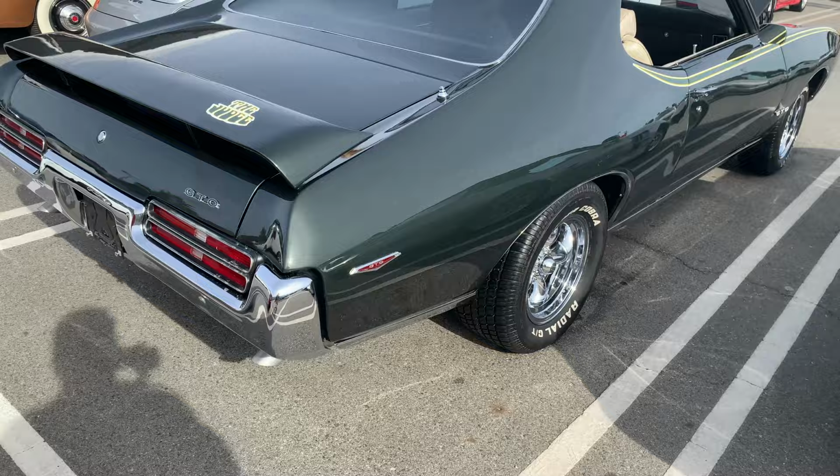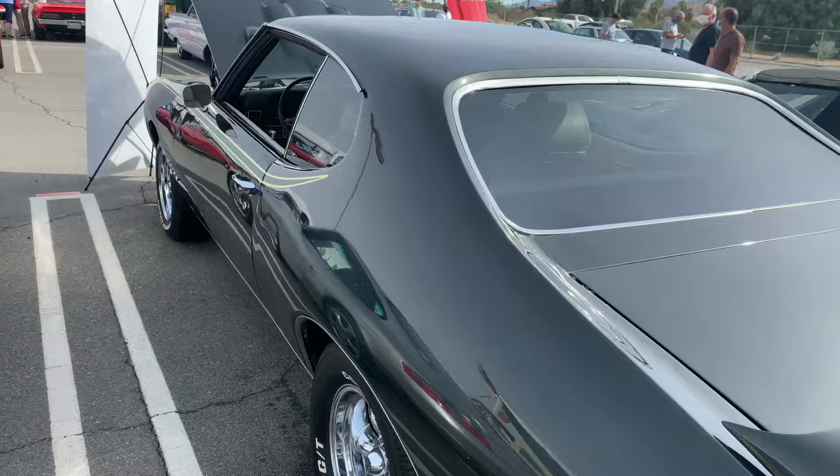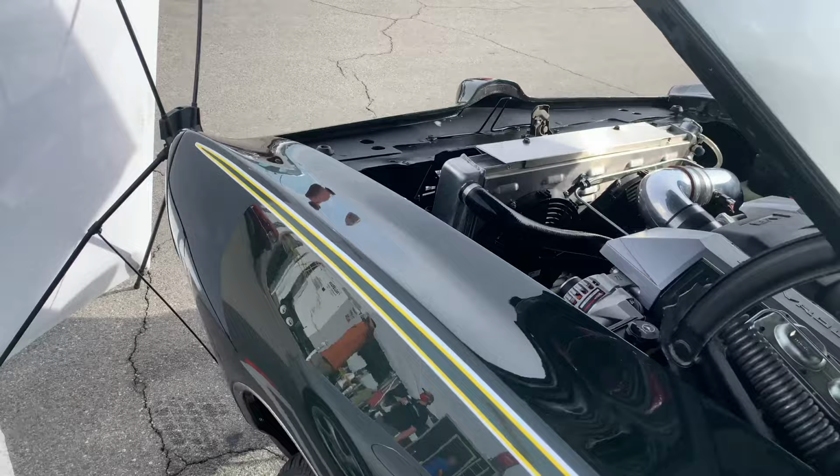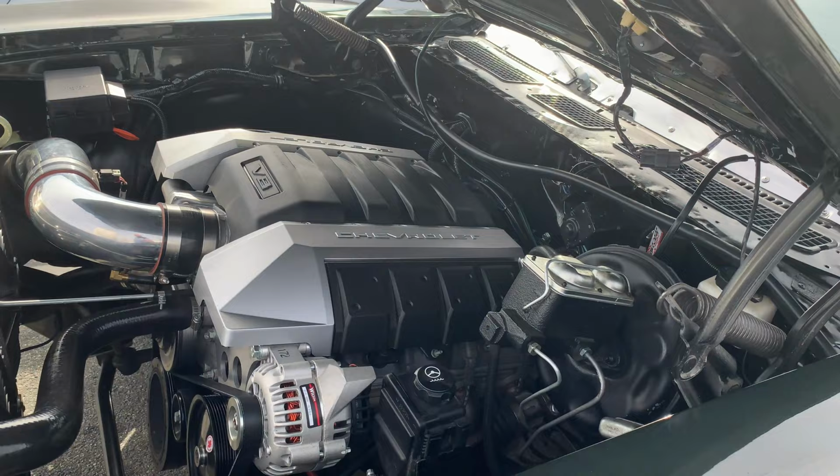Not sure if it's an original Judge car or not, but it seems like if it was, they would go back to original, though. But man, this thing's a really nice restoration, nonetheless. I'm not sure I'd leave the paneling that said Chevrolet on it, though.